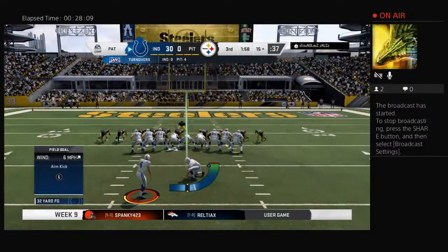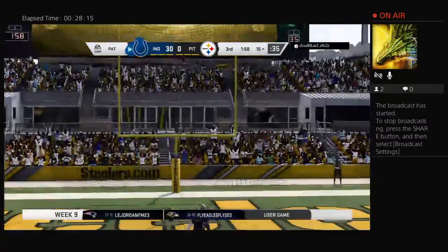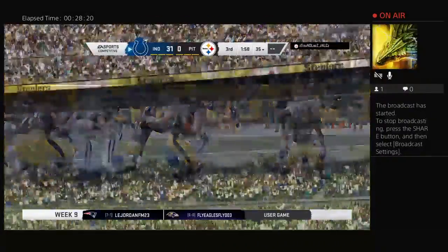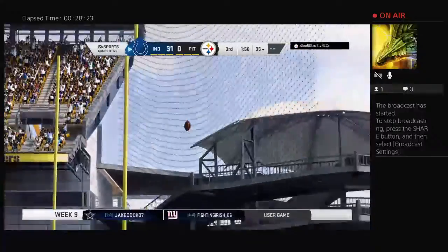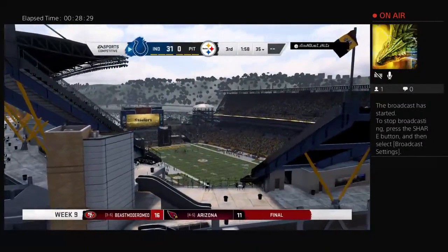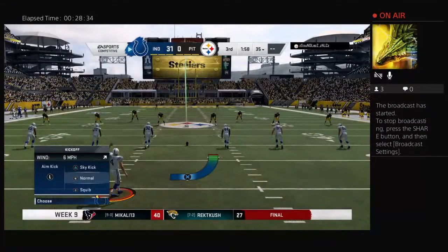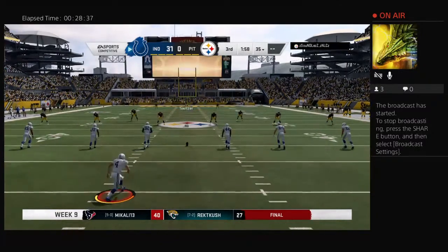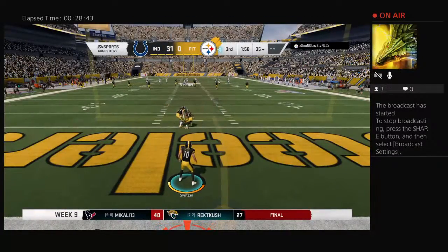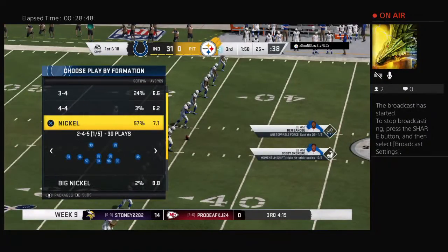Vinatieri now to tack on the PAT. And they're able to up the lead by 1 more. Makes the score Colts 31, Steelers nothing. So they'll get another shot on offense following that pick 6. And now the kick is away. And they will not get a chance to return this one as it's through the end zone for a touchback.